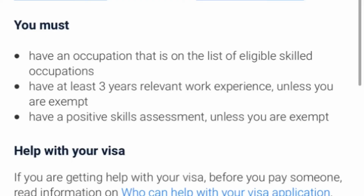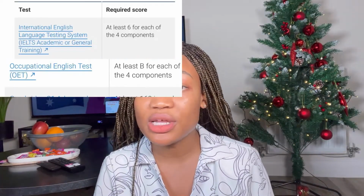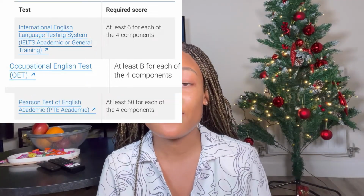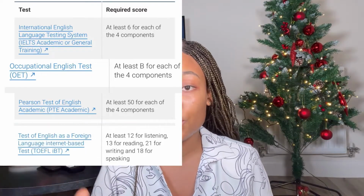You also need to have at least 3 years working experience in your chosen field. Okay, so these are the major eligibility requirements for you to even apply for this visa. You also need your English language test. For the IELTS, you need a minimum of 6 in each band, and for the OET, you need a minimum of B in each band. For the PTE, you need a minimum of 65 in each band as well. I'm not sure for the TOEFL, but I'm going to leave it on the screen for you to see.